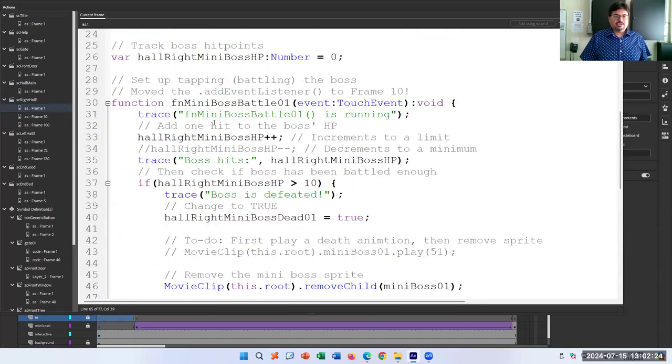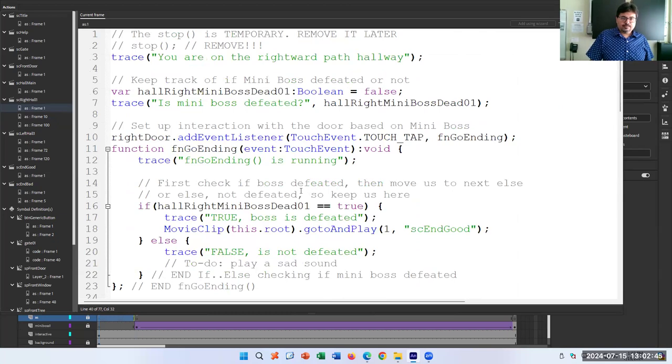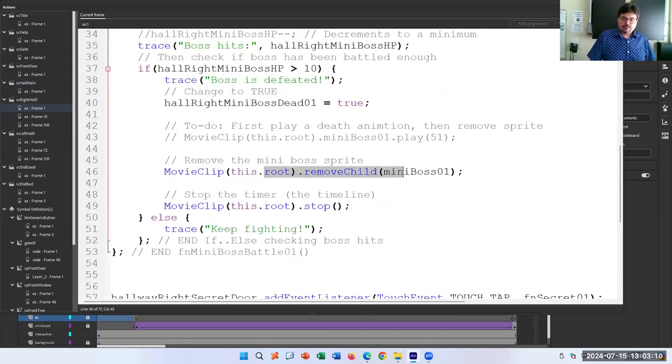So within our code of battling the boss, function mini boss battle one, here it is. Boss, I'm keeping track of the number of hits. Eventually, when I reach the limit, boss is dead. I can slot that in at other points. I would have an if else here. If I'm returning to the boss, and I've previously defeated it, I started to set up a way about if boss is defeated or not, but then need some if else. But anyway, for the moment, okay, boss is defeated. Remove the boss from the screen. Stop the timeline at this point.